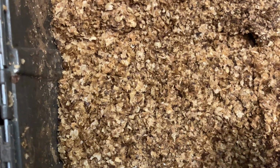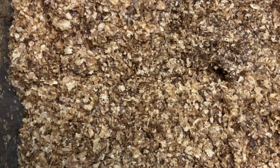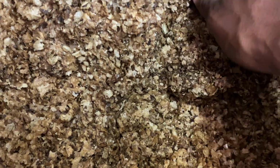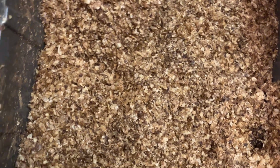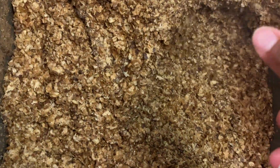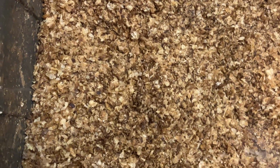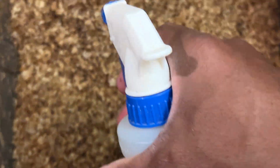I'm gonna put my hand in there because I would like to get a feel for the moisture level. I just have a bit of a concern about it being too dry in here. Definitely on this top layer, it's not super moist. So I'm gonna go ahead and spray down the bin. We don't want it to be too dry, and it does seem like the worms are kind of hunkering down. But the worms seem to be doing well.